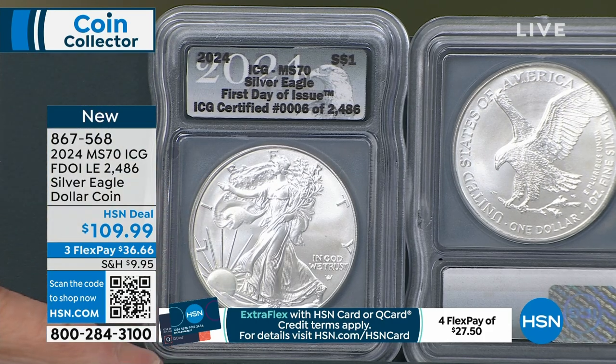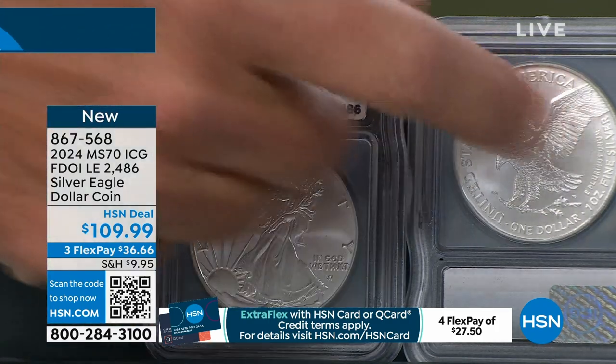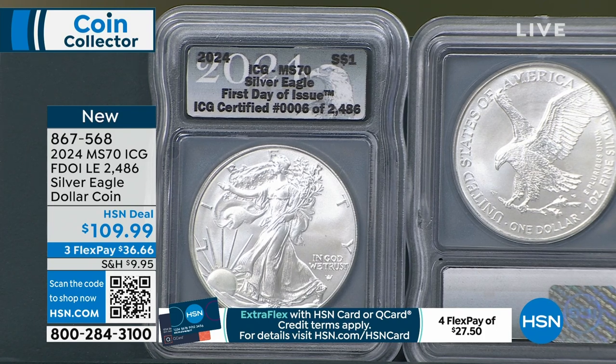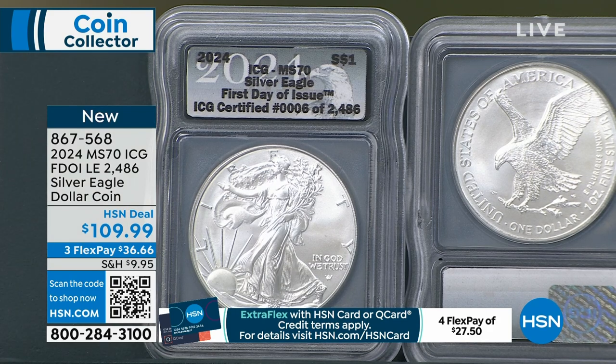Then you get the coin itself, this first day of issue, absolutely perfect American Silver Eagle, individually numbered to ensure its place within the limited edition. By the time you put all that together, this is also $109, because I have an NGC coin. That is just going to be the NGC dual core that we sell here. It's $109.95, same price as this one right here.